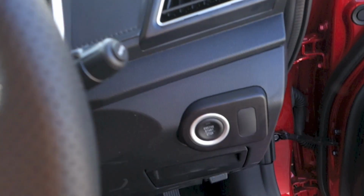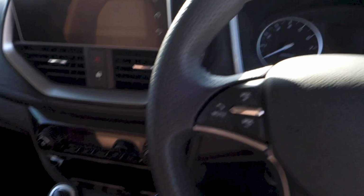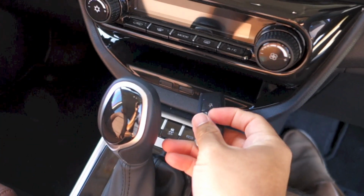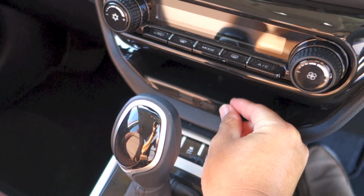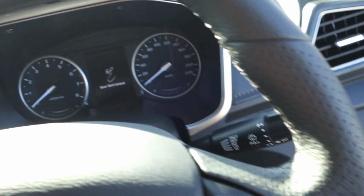Along with that smart keyless entry is a keyless push button start system. So to start the Persona, make sure the key fob is inside the car. Put your foot on the brake and press the start button to the right of the steering wheel.